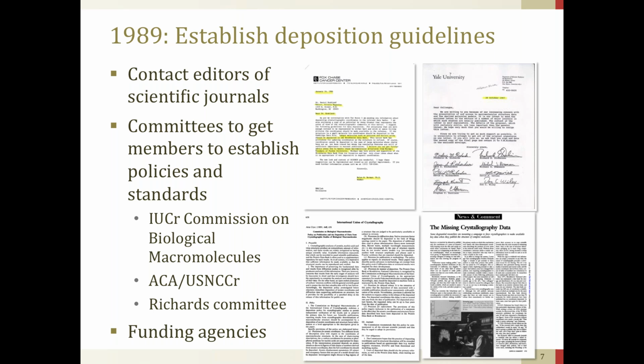Some of us wrote letters, like myself, to various journal editors asking that there be a requirement for data deposition. Fred Richards from Yale led a campaign to insist that these structures be put into the PDB. So everyone had a feeling that everything had to be in the PDB for the public health and for the public good.